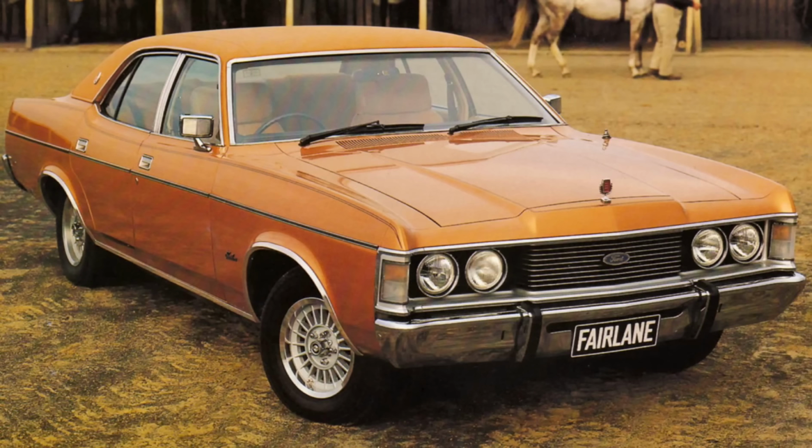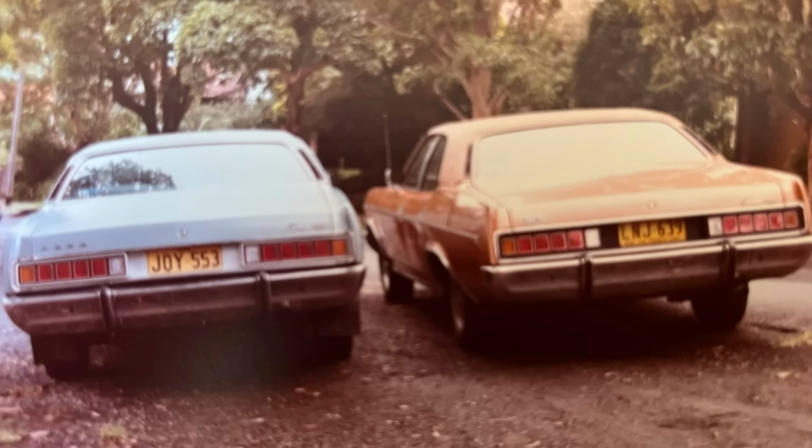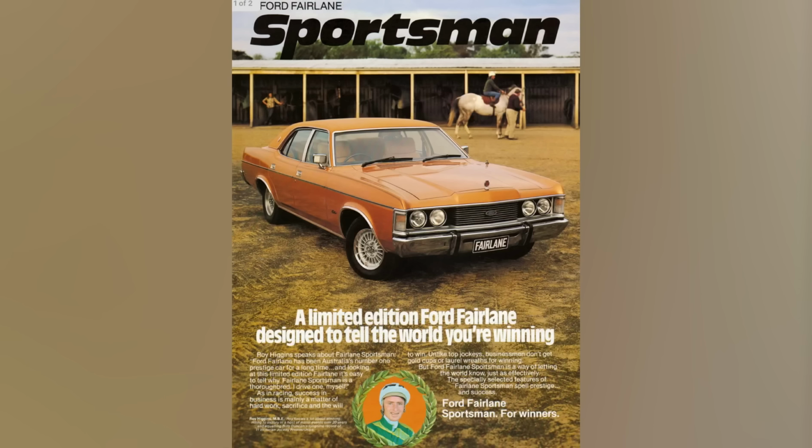Ford also released a special edition, which was the Sportsman Pack. I actually had a Desert Gold Sportsman. It was my second car. It was about 5 years old when I bought it. Really nice car in Desert Gold. So Ford released 750 special edition Sportsmans. That was based on the Fairlane 500, and it offered a saving on the options of around $403.